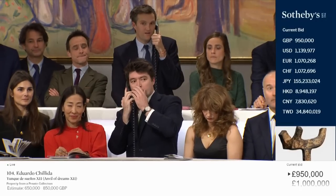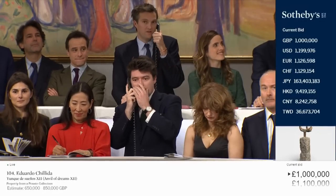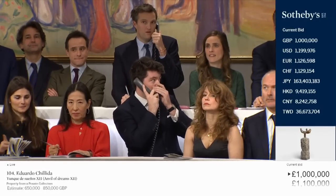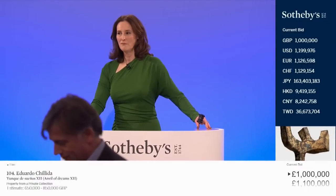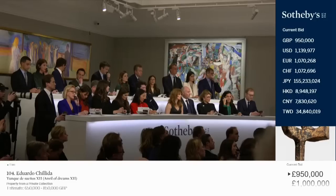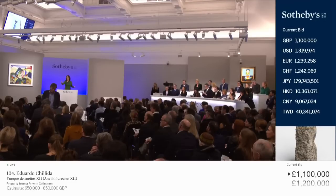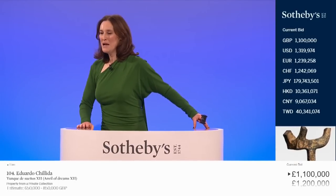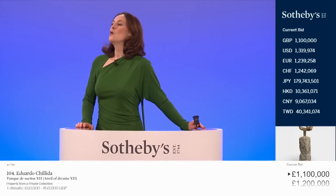At £1 million is what I need next, Tom. I have £950,000. £1 million I have now for the Chillida. And against you both, Bummy and Fergus. At £1 million. I've got now £1,100,000 in the room, the lady seated. £1,100,000, yes? Lady's bid in the room, and who will come back in on the telephone?